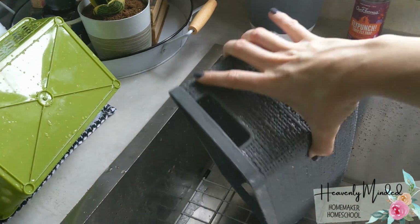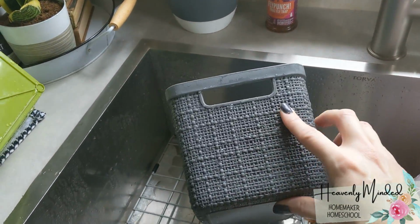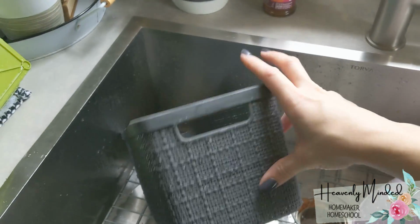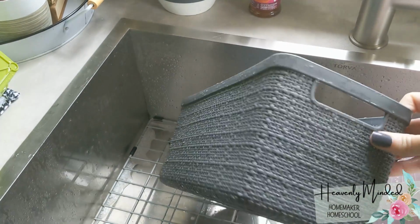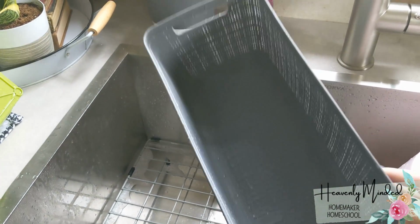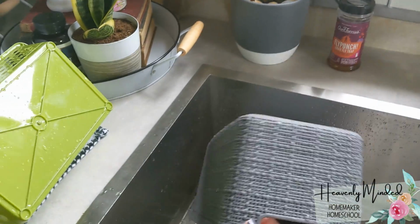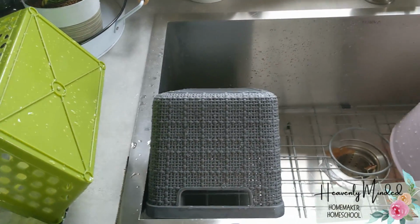These were nicer, thicker baskets I got from Walmart. They were pretty inexpensive, but I got these woven baskets at Walmart about a year ago. I got this for some organization in our closet, but then somehow it ended up out in the kitchen, and we found out a loaf of bread fits perfectly in here. So this kind of became our bread basket.